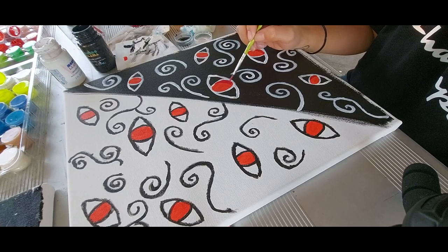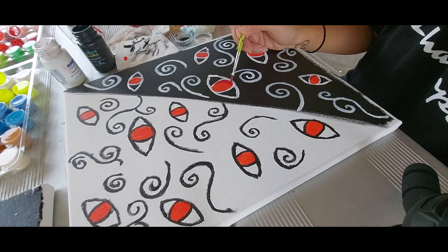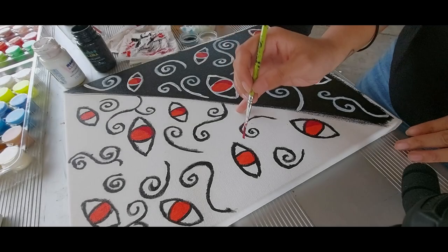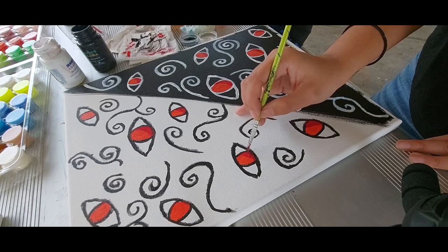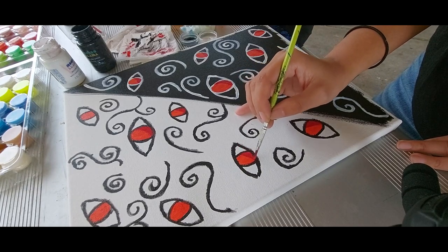I don't know. But yeah, I shade in the color on the black and white side first. That's what I'm calling this side, the black and white side. I'm putting the black in the front because it's mainly black and then white. And then I move on to the white and black side and color in the red for those eyeballs. And this is the white and black side because it's mainly white with black.